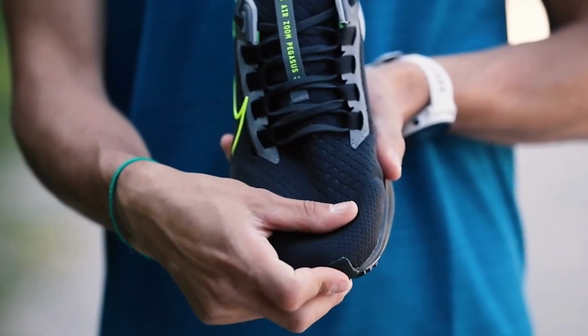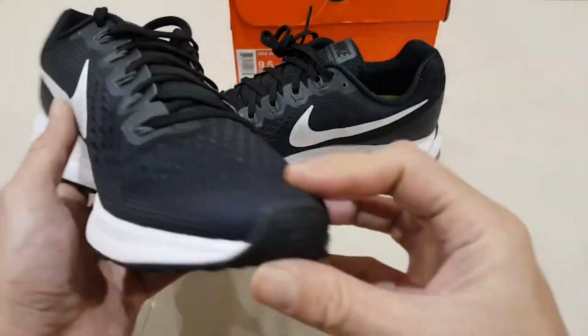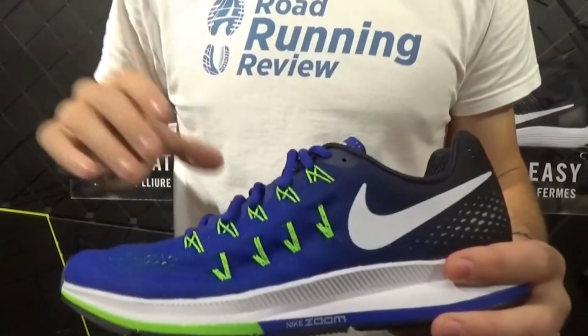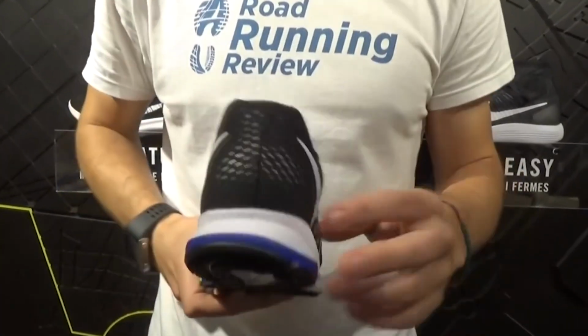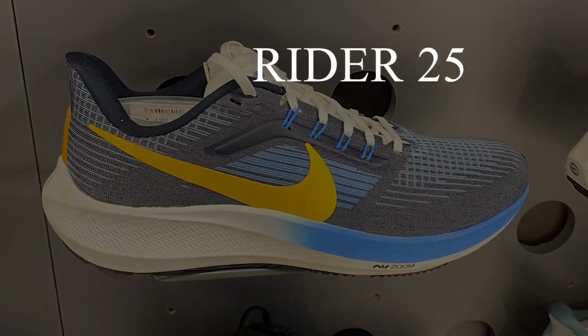Time to take off. We created and positioned engineered mesh stronger and more flexible than conventional mesh across the upper for lightweight and durable breathability using runner-informed data. Additional padding at the collar and tongue keeps your foot feeling cozy.